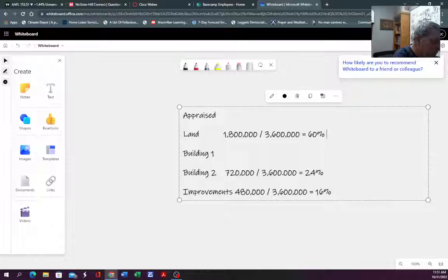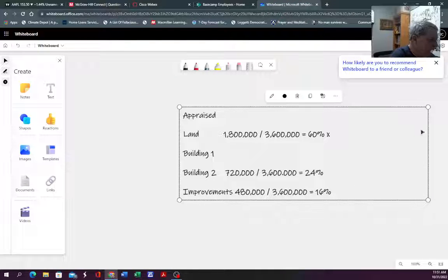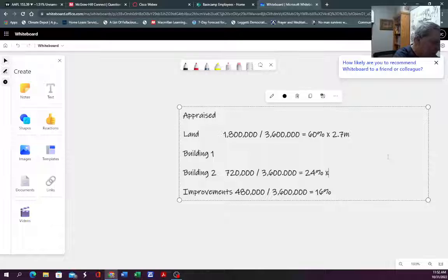Now I multiply those times 2,000,007, which is what we paid for everything. See, we paid 2,000,007, but the appraised values came out to 3,000,006. Which is a lot more. So we multiply this out by 2,000,007, and I'm just going to go 2.7 million, and I'm going to go times 2.7 million, and down here times 2.7 million is right here.